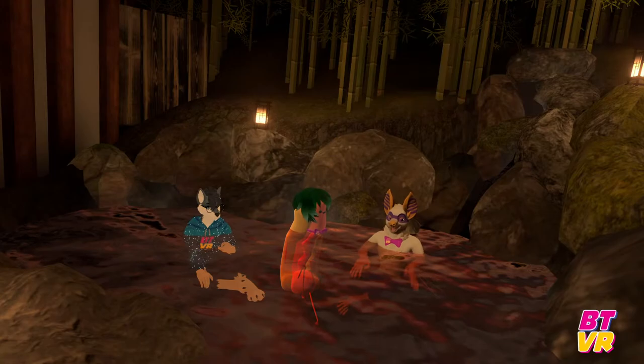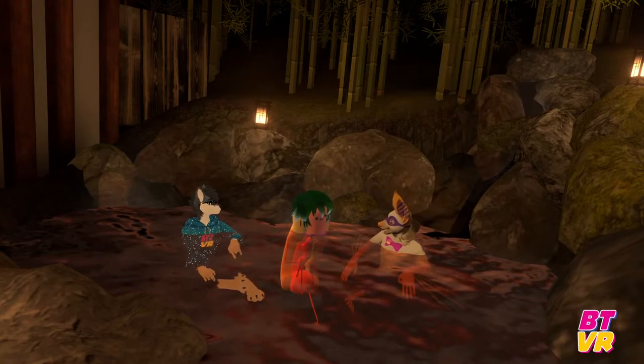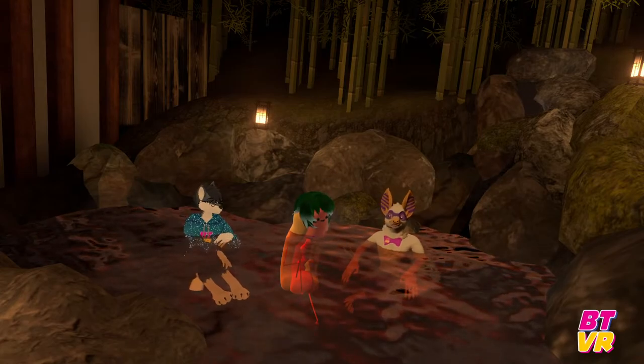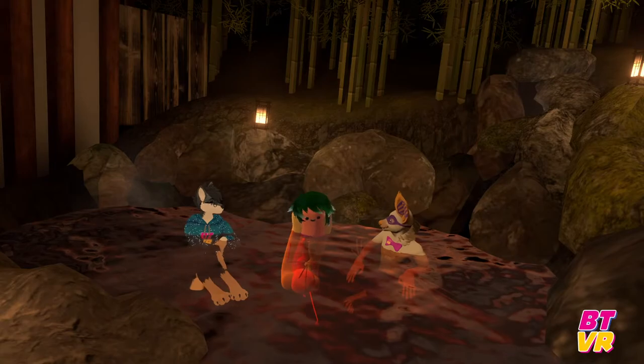Joey J. Rue says this is a calming place to relax. Yeah, right. We've never been here before tonight, so it's really, really nice. I popped my head in just to see if it was good for the stream, and I thought, yep, it's great, but I didn't know there was a hot springs in here, so it's wonderful.